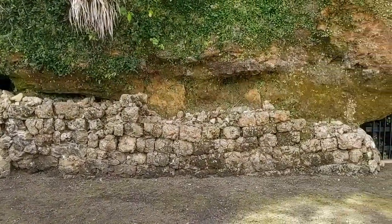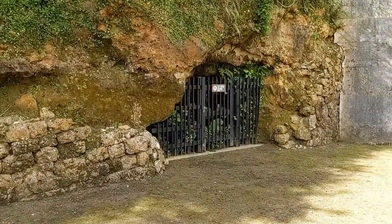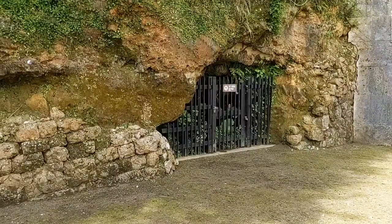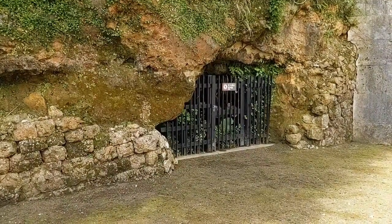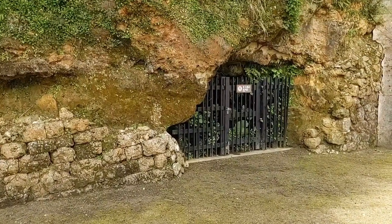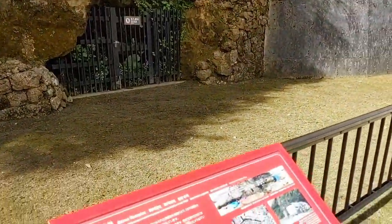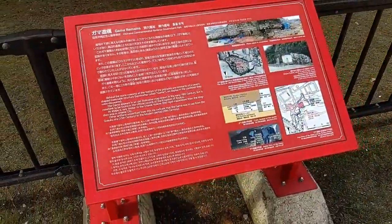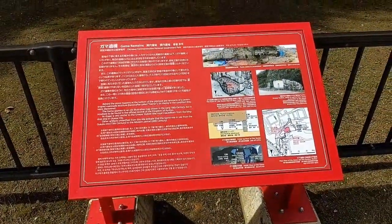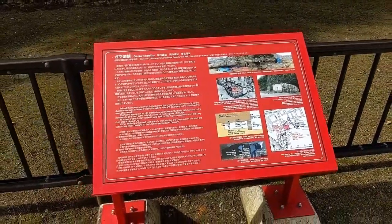And it says here that these caves go back quite a distance. The stonework at the front obviously was built to close off the entrances. But they've done quite a bit of work recently to open up these gama. These are referred to as gama, which essentially means a cavern or a man-made structure. The indication is that these were used from about the 15th century through to the 20th century, so essentially from about the time when Shuri Castle became a center for civilization here.